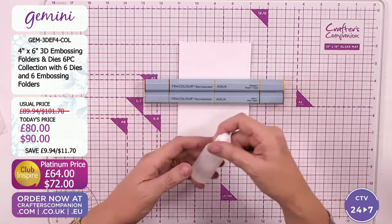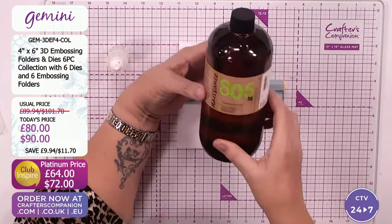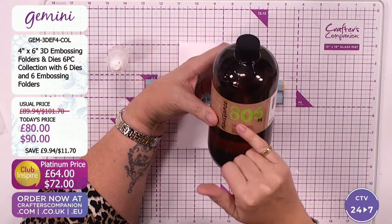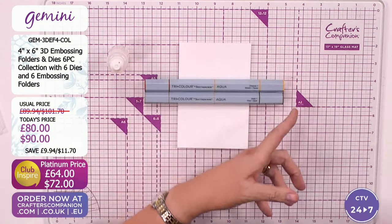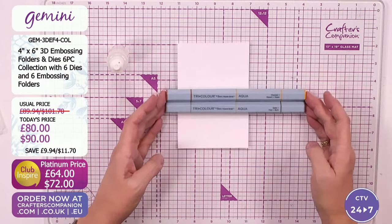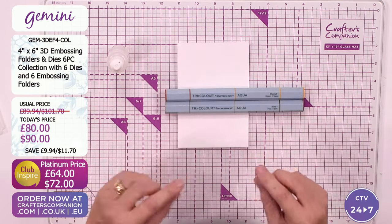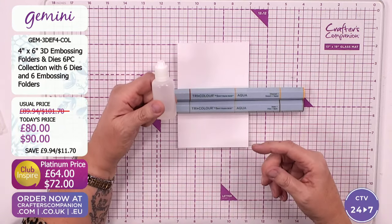And I'm going to bring in my glycerin, which I've now decanted into a little bottle. You don't need a cooking grade glycerin. It can be the cheapest cheap stuff. What we're going to do is use the glycerin to open up the ink time. Let me just pop that back over there so that I don't knock it off. Because the pens are made more for a colouring purpose as opposed to doing an ink background, we need to keep the ink wet for a bit longer, and that's the purpose of the glycerin.